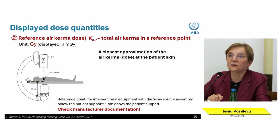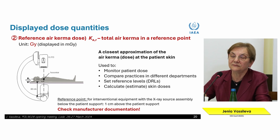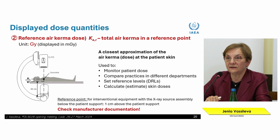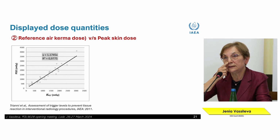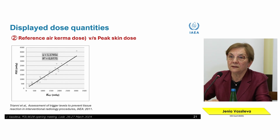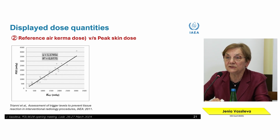This quantity is the closest approximation of the skin dose, because we normally don't measure skin dose, so it's used to monitor dose specifically at the patient's skin, to compare practices in different departments. Also, we can set reference levels in this quantity and calculate the real skin dose as well. Normally, this quantity is very well correlated with DAP in some of the procedures, but not always.